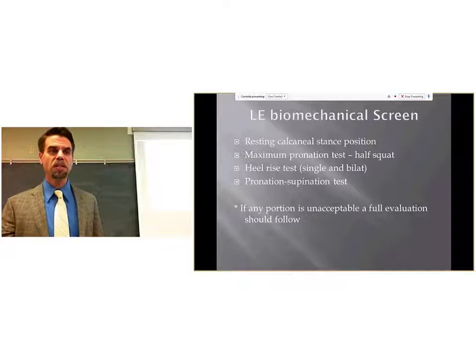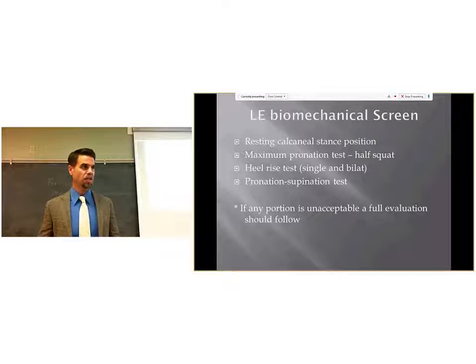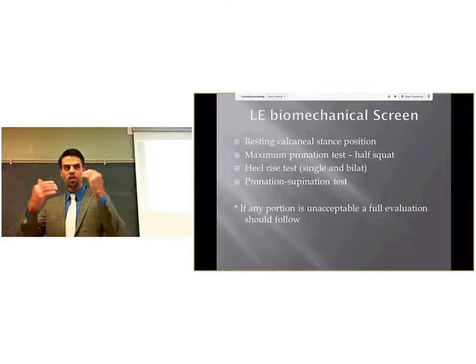Pronation supination test. Again, this is a quick visual. You have the person just stand with their knees slightly flexed, arms across shoulders, and then you have them rotate side to side. Actually, everybody go ahead and stand up. We'll do this real quick.